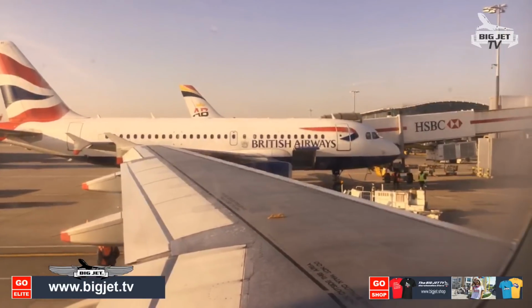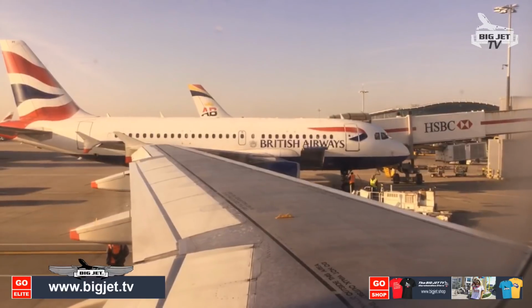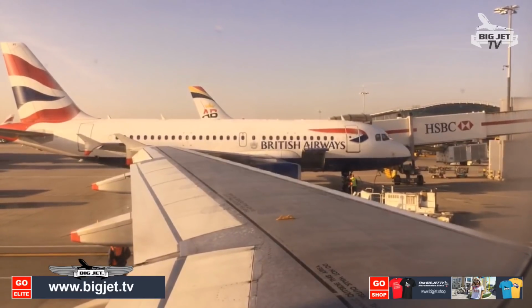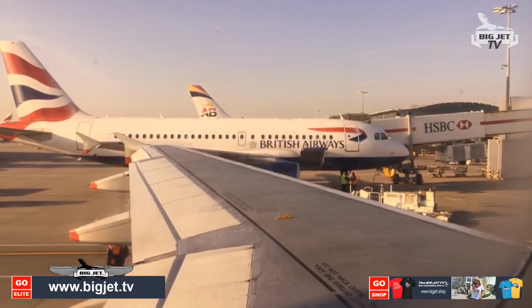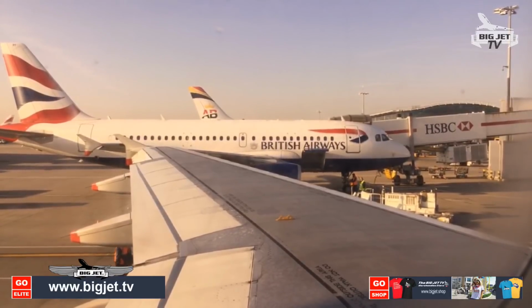Please now fasten your seatbelt. It must be worn whenever the signs are on, and it is fastened and adjusted like this and opened like this. Seatbelts must be worn whenever the seatbelt signs are illuminated, but for your comfort and safety, we recommend you keep your seatbelt fastened and visible at all times.